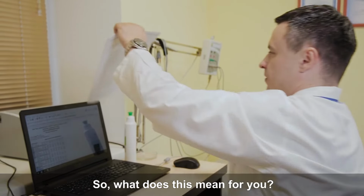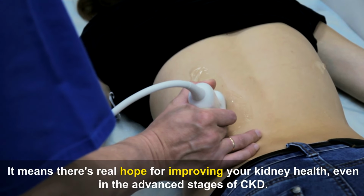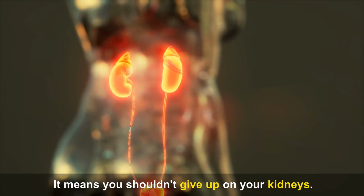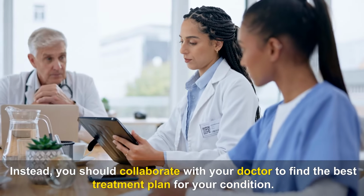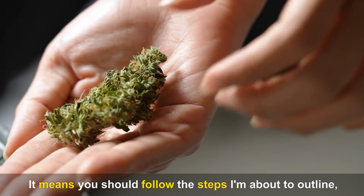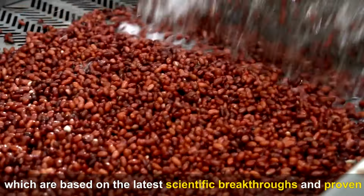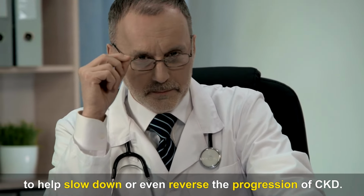So, what does this mean for you? It means there's real hope for improving your kidney health, even in the advanced stages of CKD. It means you shouldn't give up on your kidneys. Instead, you should collaborate with your doctor to find the best treatment plan for your condition. It means you should follow the steps I'm about to outline, which are based on the latest scientific breakthroughs and proven to help slow down or even reverse the progression of CKD.